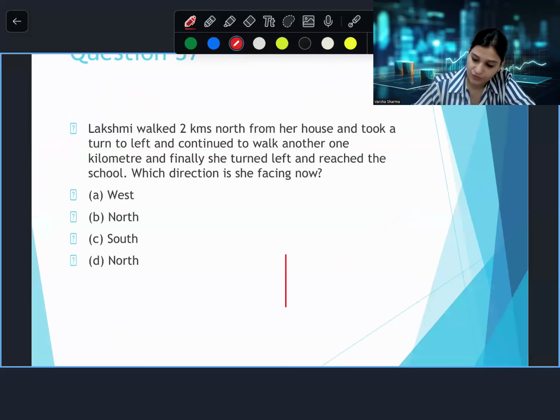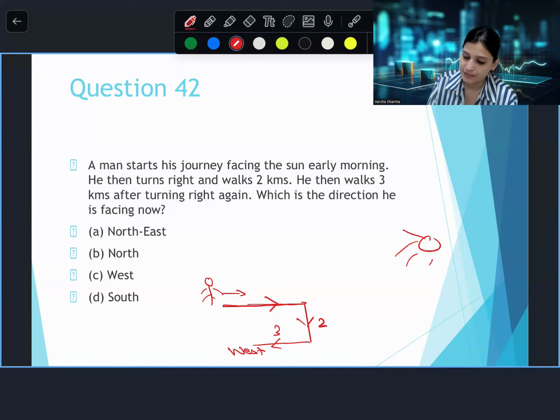Again, the sun comes. A man starts his journey facing the sun. Facing the sun means the East. The person is walking in the eastern side. He turns right and walks 2. He then walks 3 kilometers after turning right again. Which direction is he now facing? West.